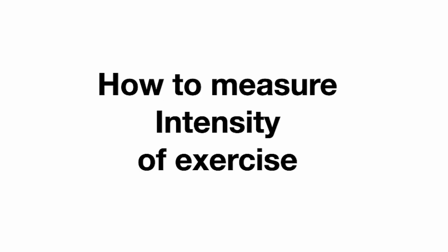So how do we measure intensity of exercise? I'm going to show you how we measure it. We're not going to go into VO2 max because obviously you're not going to do that at home. There's good research on that, and I really don't care. But I want to show you that you can put on a CGM and you can measure that, which is what we did.